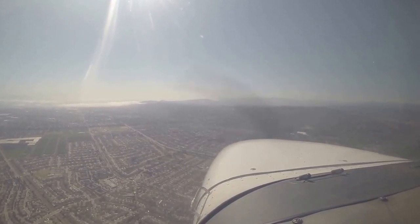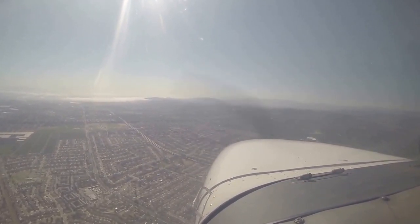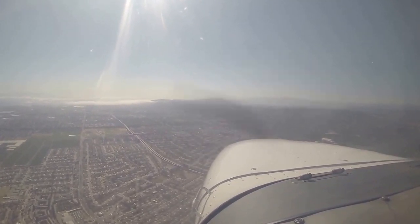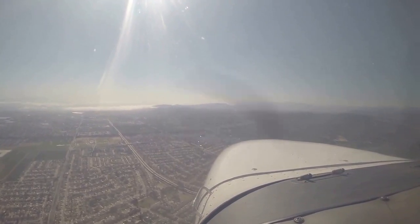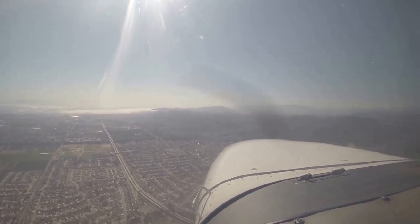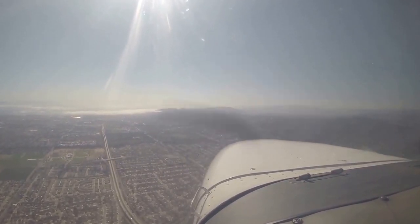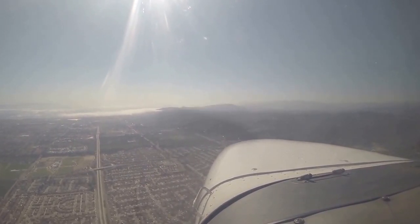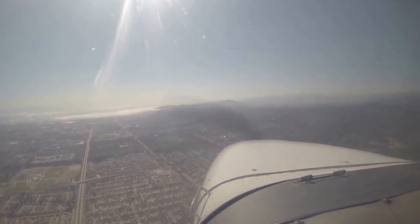Magoo approach, that's a 1352 Uniform, back with you at 1100 over Oxnard. November 1352 Uniform, Magoo approach. Radar contact, what can I do for you? Requesting practice approach, RNAV Yankee into Camarillo, full stop. November 52 Uniform, roger. Turn right heading 050, vectors for the RNAV Yankee runway 26 final approach course. 050, vectors for Yankee, 52 Uniform, thank you.